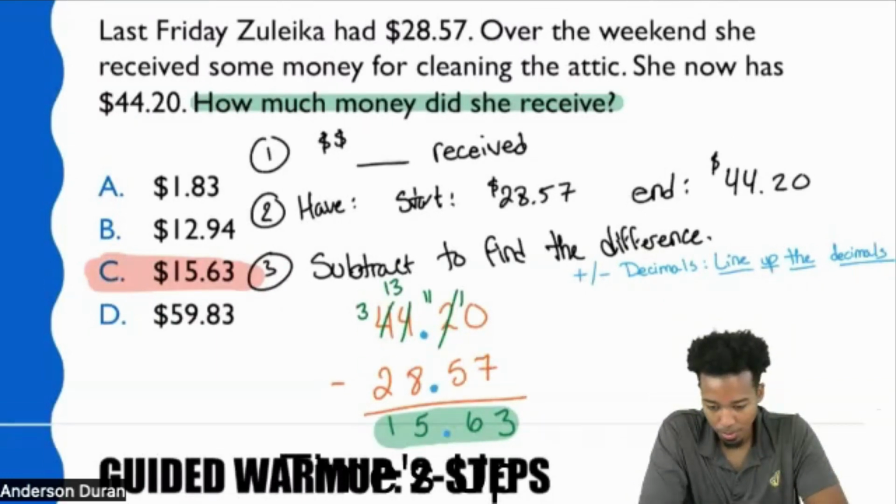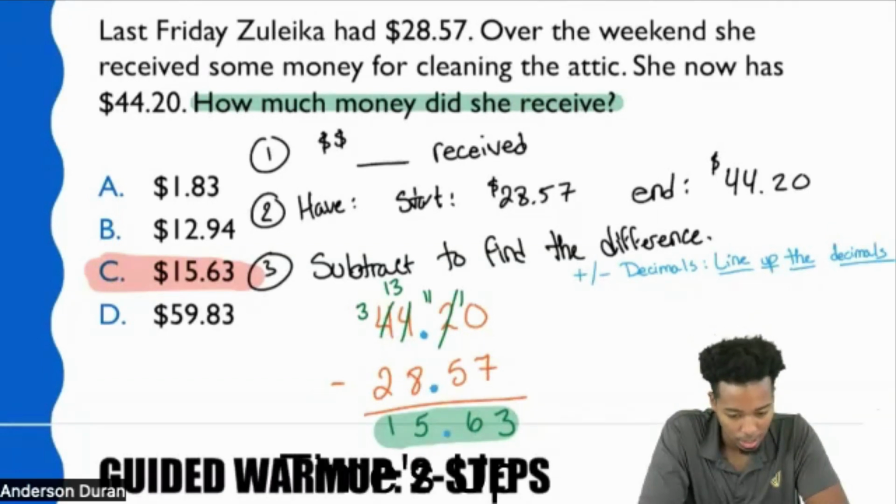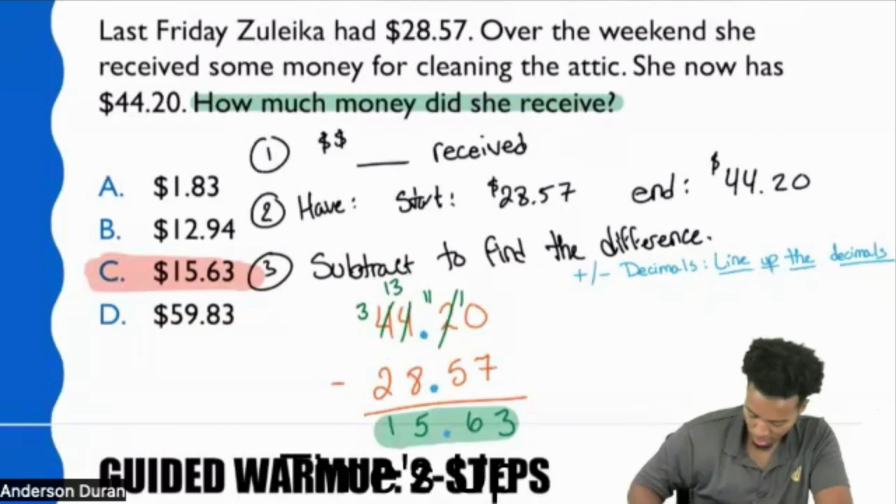Here we go. Can you identify what you want? Can you identify what you have? And the connection. Here's the timer. 2 minutes. And here we go.